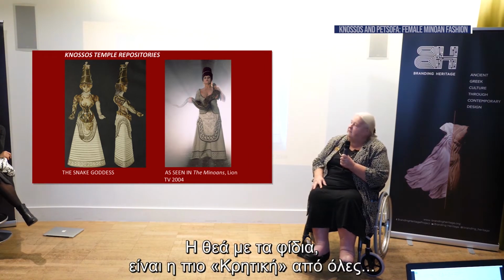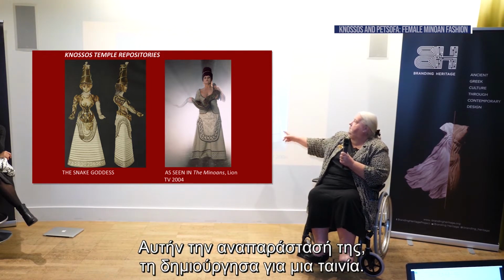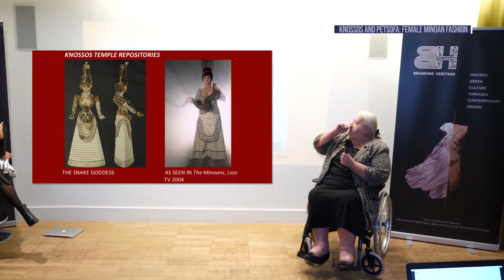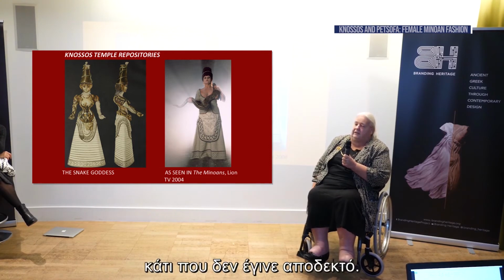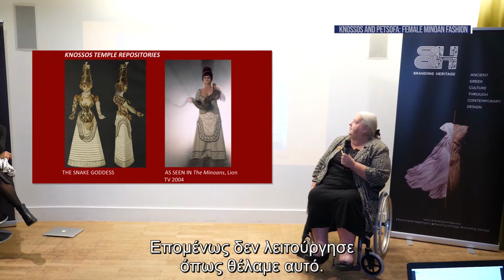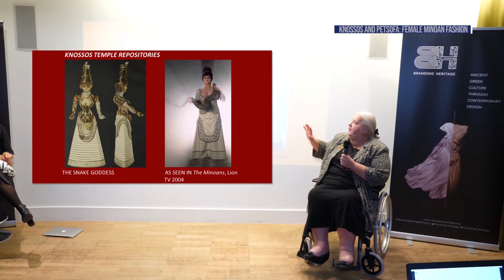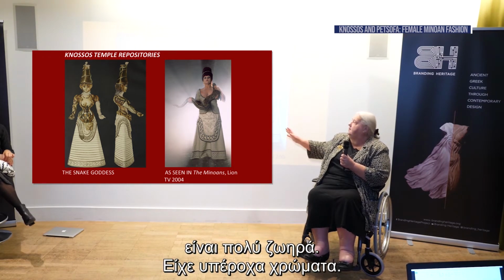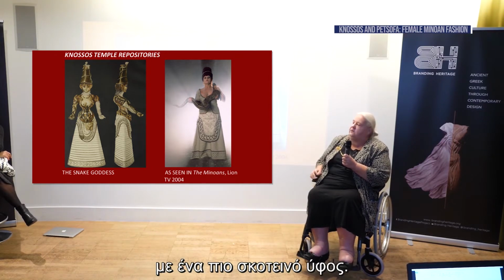The snake goddess, the most Cretan of all figures. This is the one I made for a film. This lady was prepared to go frontless, but she didn't realise that you cover it all up with a boa constrictor. It doesn't kind of work. This is coloured material. They were very keen on colour, and they have wonderful colours. But the television people wanted her to come out of a mist in a sort of beigey fashion, so there she is. Next, please.